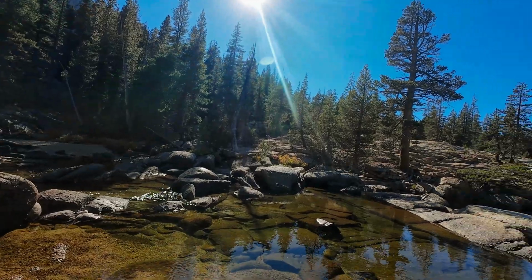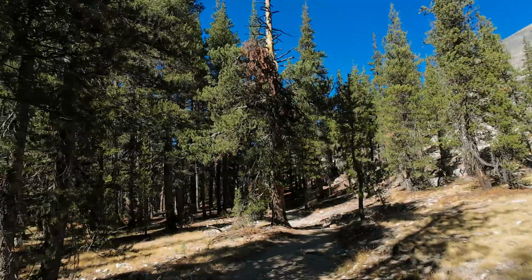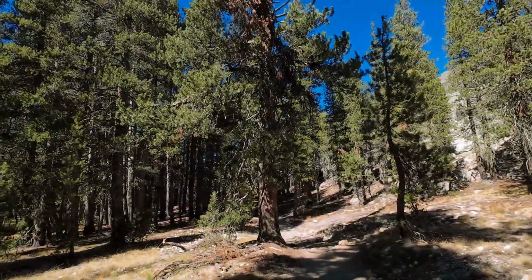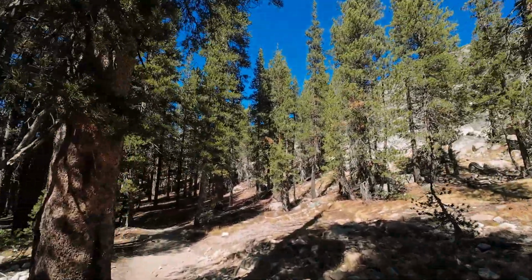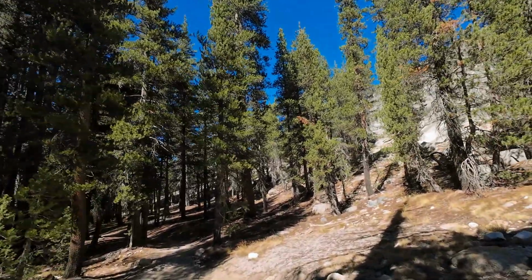From Glen Aulin, we continued further into the backcountry to find a more secluded camping spot. The backcountry here feels untouched and so peaceful. It's the kind of place where you're far enough from the crowds to truly disconnect and immerse yourself in nature. Camping under the stars with the sound of the river in the background was one of the biggest highlights from this trip.